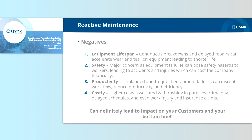One of the other major issues, too, is there's an ever-present risk of safety incidents associated with reactive maintenance. Always rushing to fix equipment under pressure can definitely compromise the safety protocols that the facility may have in place, putting both the personnel and assets at risk. So you definitely don't want to forget the potential damage to equipment caused by delaying maintenance until failures occur, which can escalate repair costs over time.